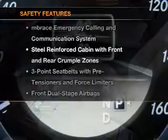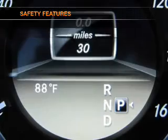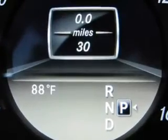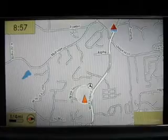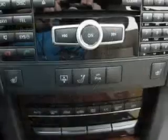And for your peace of mind, the following safety equipment is included: front ventilated disc brakes, curtain head airbags, passenger airbag, side airbag. Let us put you in the driver's seat today.